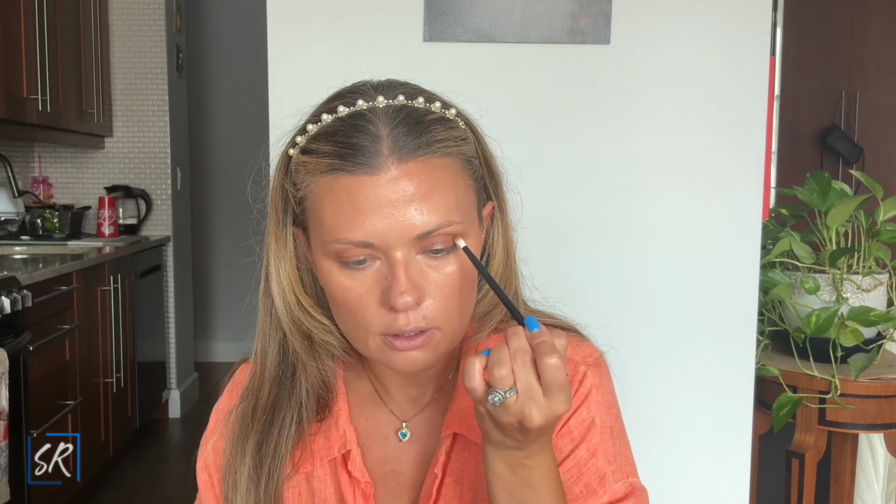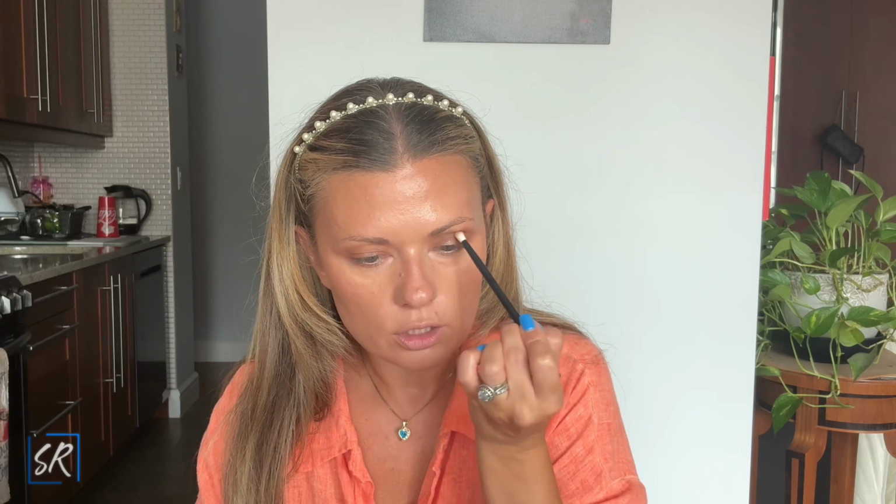Blend it out rather. Okay, what I like to do is take a thin brush like this. It's not a pencil brush, it's Rephr 13, but it is very thinnish, and I like to take a little bit of black. And what I like to do with the black is put it right on top of my fold, so that it looks like my eye is bigger.